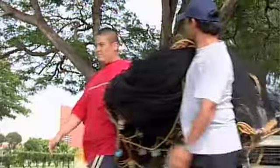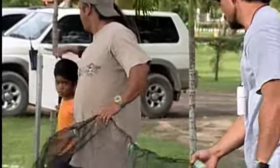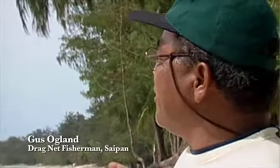People in Saipan have practiced net fishing for many generations, first using coconut palm fronds and now using modern pull nets. Gus Ogden and his family is continuing this long-time tradition. We call this a drag net. Once they see a school of fish, they start running out with the net and start locking it in.